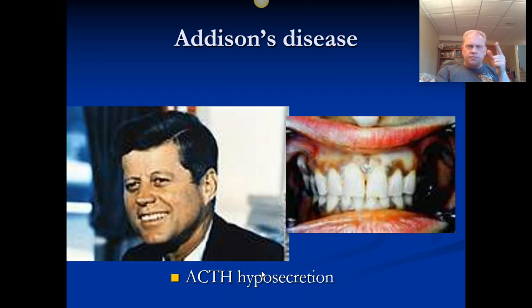Cushing's syndrome. Addison's disease is a hyposecretion. This is dealing with aldosterone, and this is also dealing with cortisol. And so JFK had this. It's the perpetually tan disease. We actually talked about this one when we were talking about the skin chapter, because they have bronzing of the skin. Now, the bronzing itself is just a side thing. The staining of the gums, that dark stain on the gums and everything, that's just a sign. You can't just say tan skin, that's not a disorder.